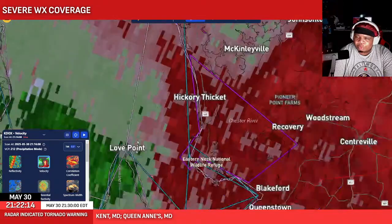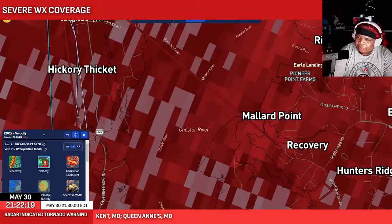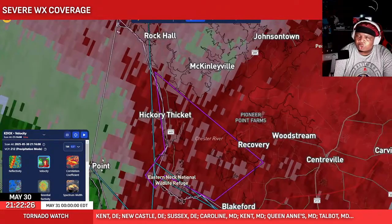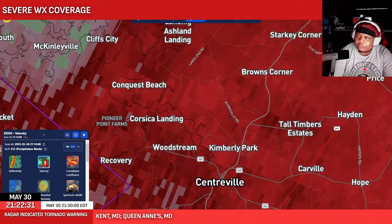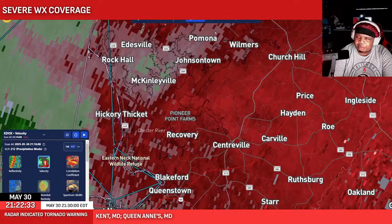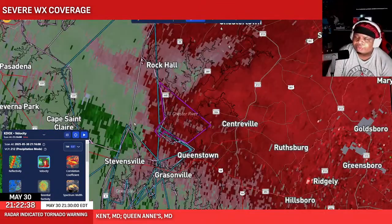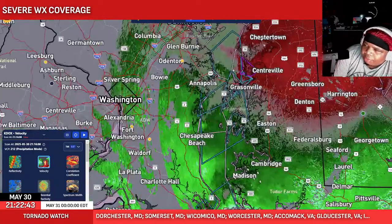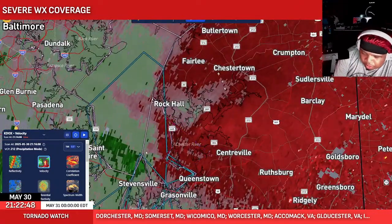So we're getting into some not so populated areas, but across the river we got Recovery, we got Mallard Point, we got Corsica Landing, River Estates, Conquest Beach, Earl Landing as well. So we'll have to wait and see if this does hold. There's Cliff City, Ashland Landing, Browns Corner, Starkey Corner. So we got some smaller communities here across Queen Anne's County before we get to Sudlersville. But that's our situation with these warnings as of this very moment.